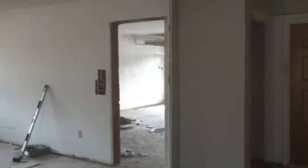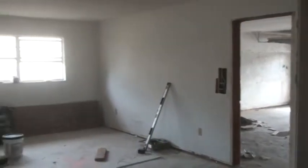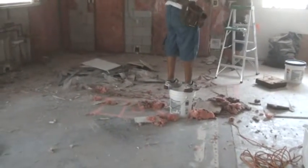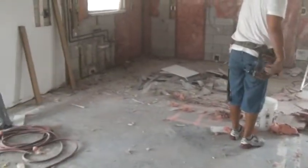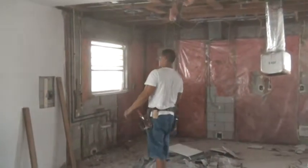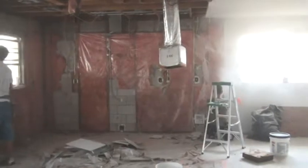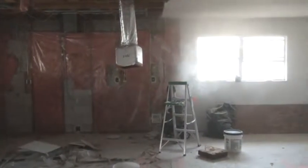Get that closet, and moving all the electrical. Now we're going to open up this floor. And right there is going to be an island where you can see the panels. Baseboard, doorways, everything.